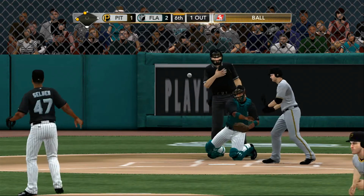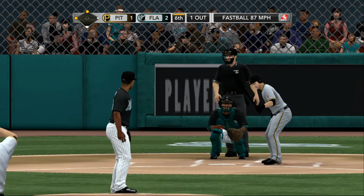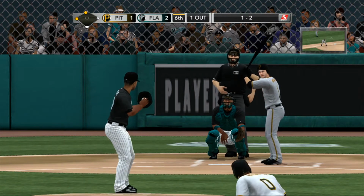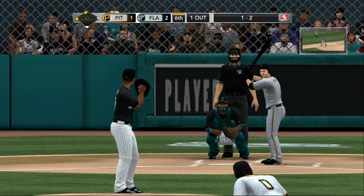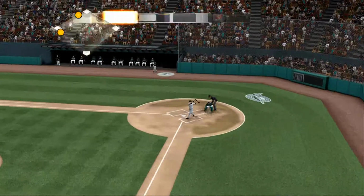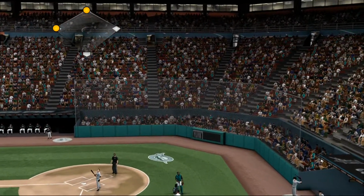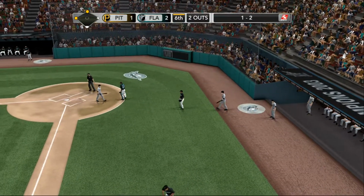Oh, tough one to lay off right there, that fastball, 1-2. Well, he tried that four-seam fastball up in the zone to get him the chase. Tough pitch to lay off of. Good job by the hitter. And he pops it up. Foul territory behind third. Catch is made.